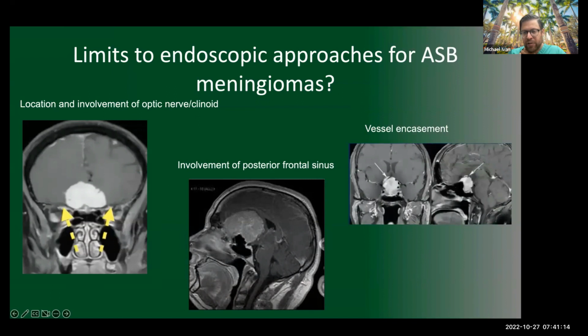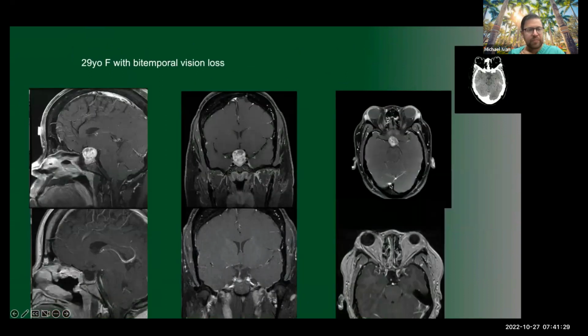And then vessel encasement. So here you can see the meningioma. It's very clearly involving the ACOM and the A1 on the right, and things that you would not want to be pulling on from below without having good control of those vessels.